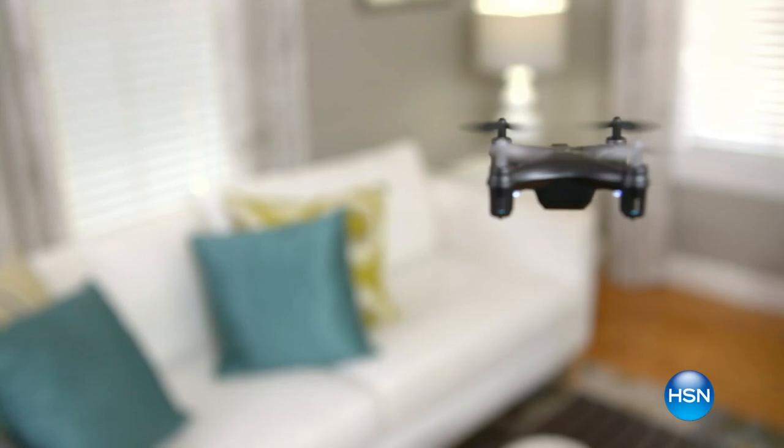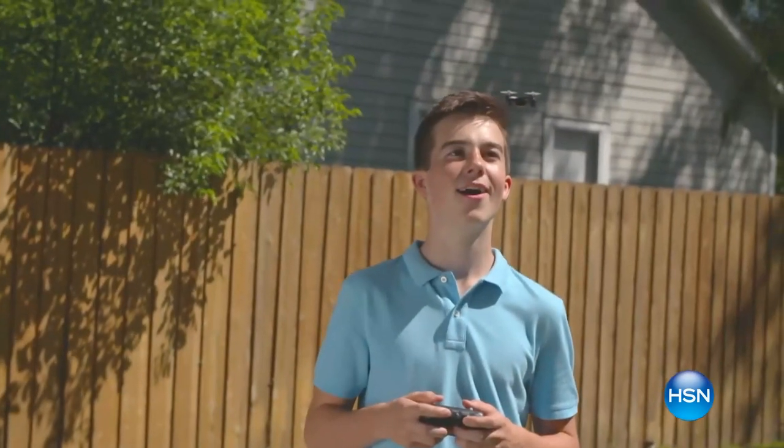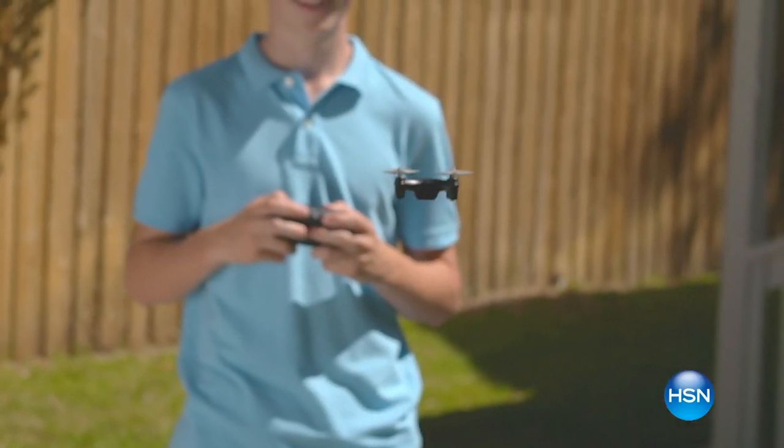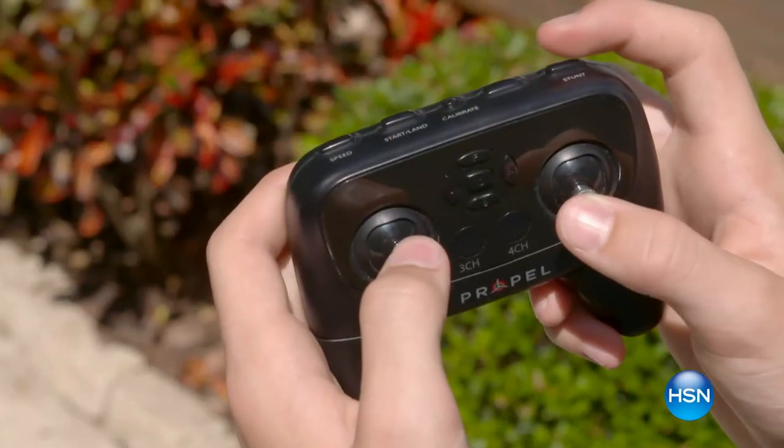It has a built-in battery, so you just recharge that. So all you need is batteries for the remote control. It comes with 8 replacement propellers. It comes with 2 grip extenders. It comes with your charging cables, screwdrivers, instruction manuals, and obviously the 2 drones.